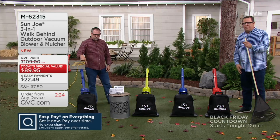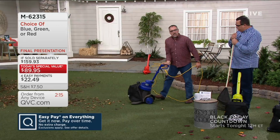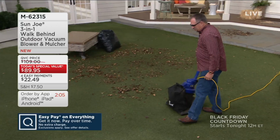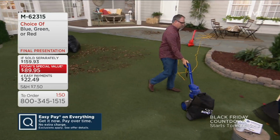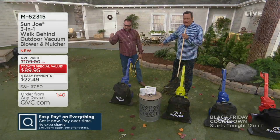And this is so much easier. I mean, it really is. And you know what? It's as easy as pushing a vacuum cleaner, because it is. It's an outdoor vacuum cleaner. Check this out. And you know what? You just keep going and the entire mess is gone. Not only is it vacuumed, but it's also now mulched inside the machine that goes into your flower bed.